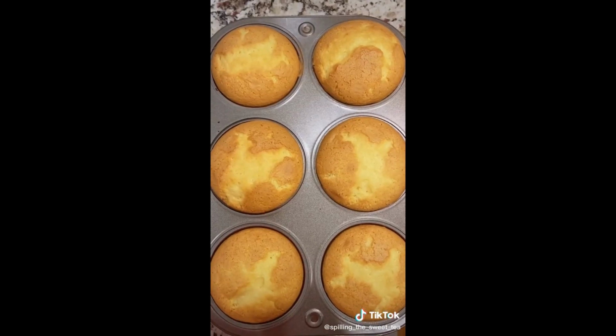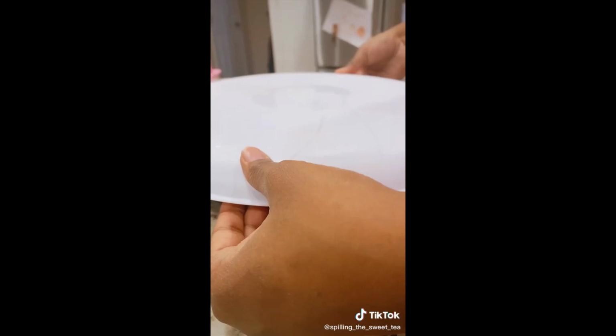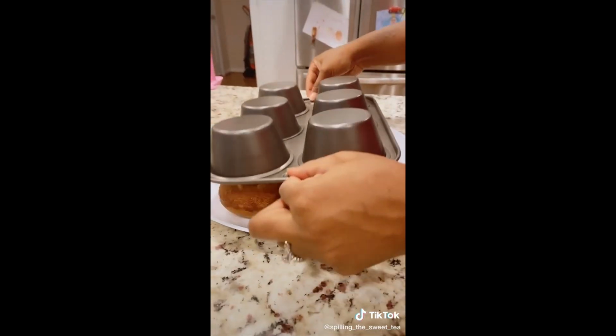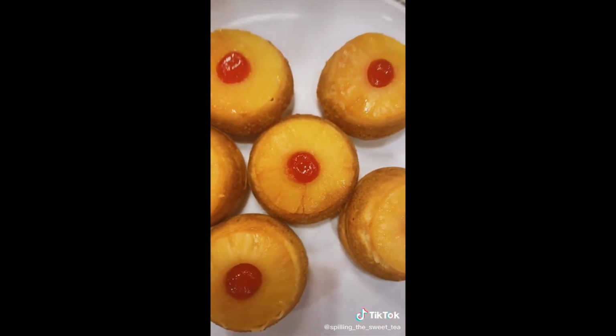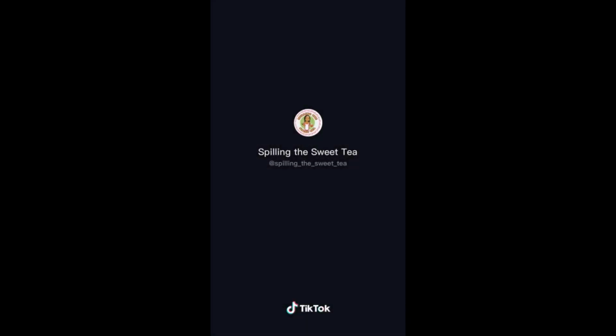Allow the cakes to cool for about 5 to 10 minutes in the tins. Now you want to flip it. Bam, just like that. And there you go, pineapple mini upside down cakes. Happy holidays.